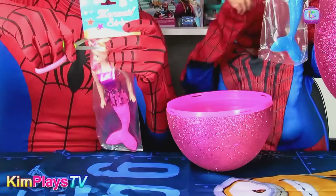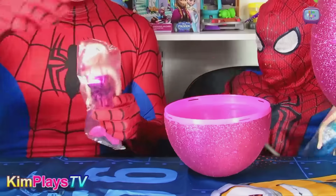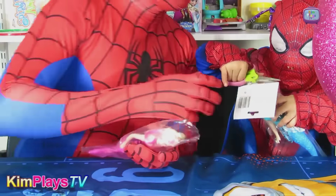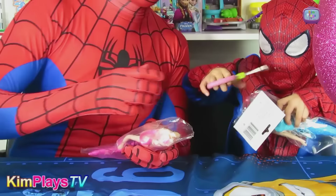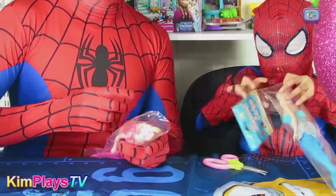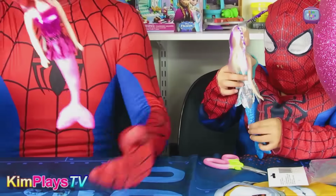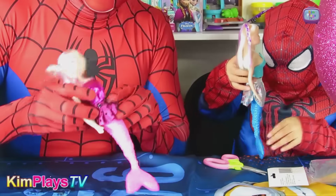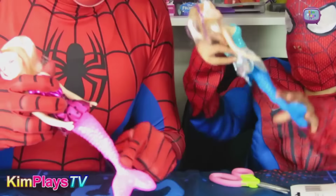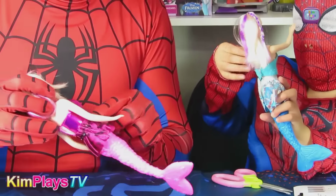And I will open this one. For you. Thank you. I almost cut her hair. Yes, I was gonna say, don't cut the hair. They look pretty. Yes, look. She is a mermaid and she has a pink tail. And I like her dress. You can move her arm too. Hey, yes, look.